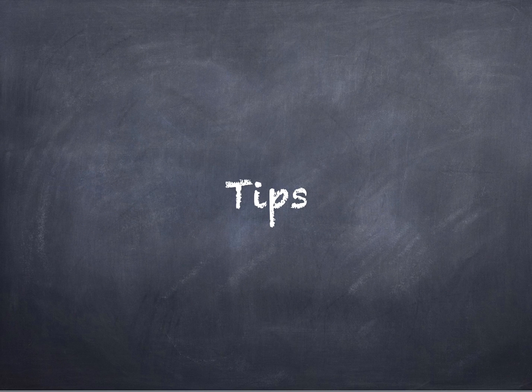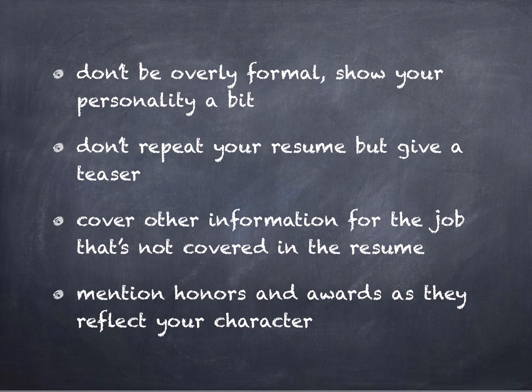Tips for writing your cover letter. Don't be overly formal. This is where you get to have your personality shine a lot more than you can in your resume. Don't repeat your resume, but you do want to give a teaser. So refer to your resume when you can, but don't copy and paste resume sentences into your cover letter. Your cover letter allows you to cover other information for the job that you weren't able to cover in the resume. This is a great place too to mention any honors and awards that can reflect your character, but may not be related to the job posting itself.